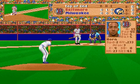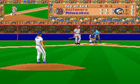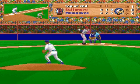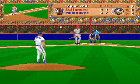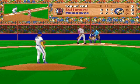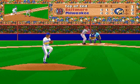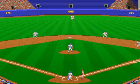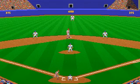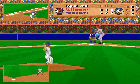Up at bat, number 15, the designated hitter, batting .233. Low, that's ball one. The 1-0 pitch, high for ball two. High, ball three. The 3-0 pitch, low, for ball four. He takes his base. There's no score. There are no outs here in the top of the second with runners at first and second.